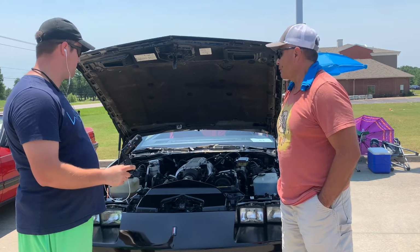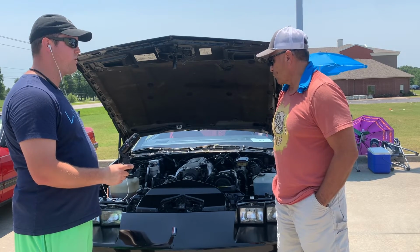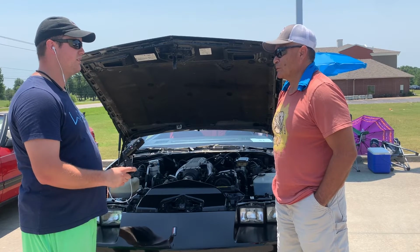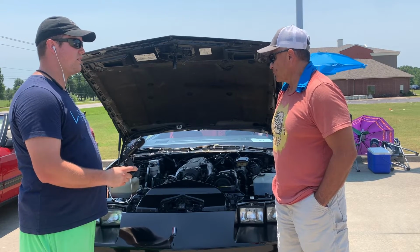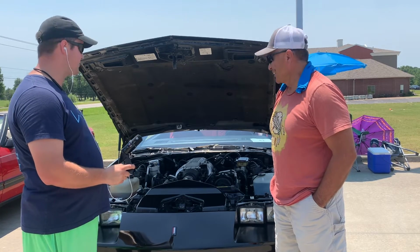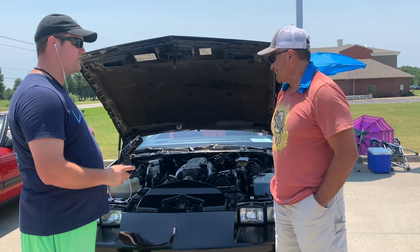I'm looking for around a '60 model pickup. '64, '66 model pickup. Like an old Chevy or something like that? Yeah, I'm a Chevy boy. Awesome, always throw Chevys.